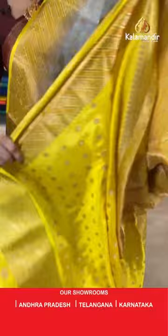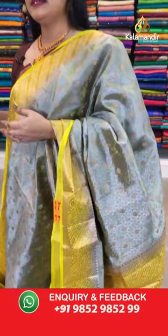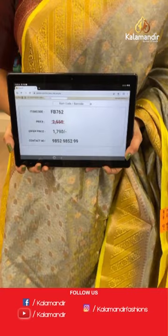Pricing details. Saree code FB762, actual price 2550 and weaver's price is 1790 rupees. To purchase this saree, take a screenshot and ping us on our WhatsApp number.